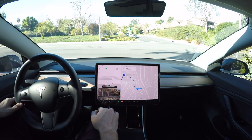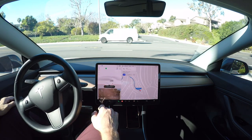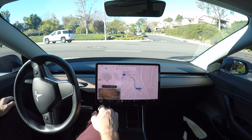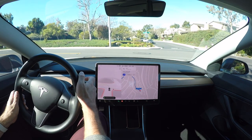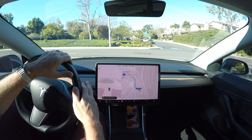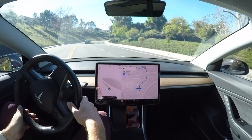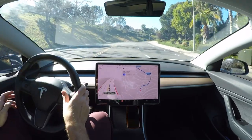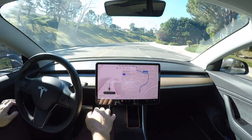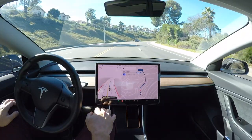It's checking for traffic. I have a hard time seeing the traffic to my right. There's a car coming. I would not go. Okay, I'm going to intervene there. That would not have been safe. All right. Not a great start to this drive.